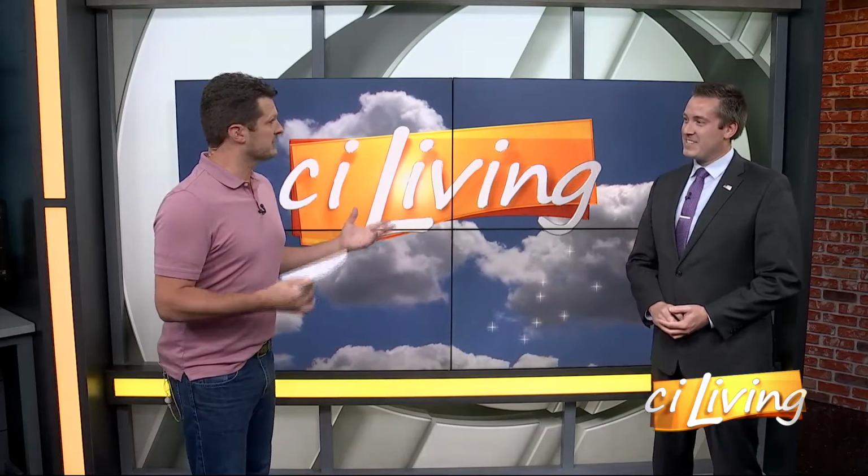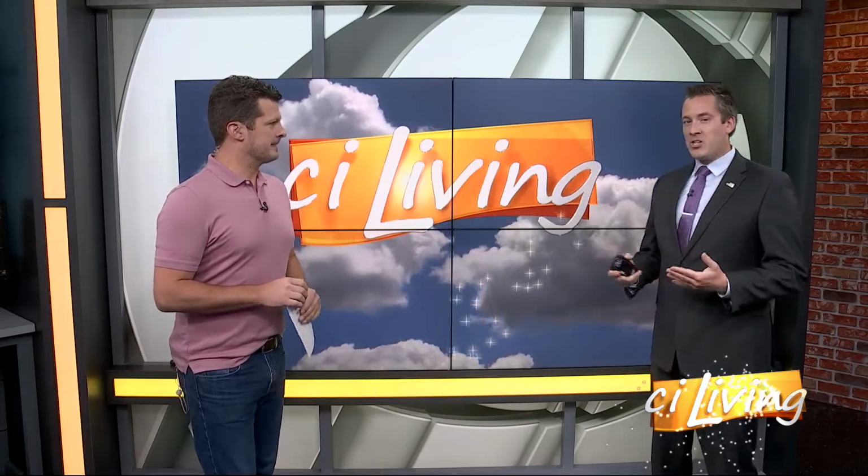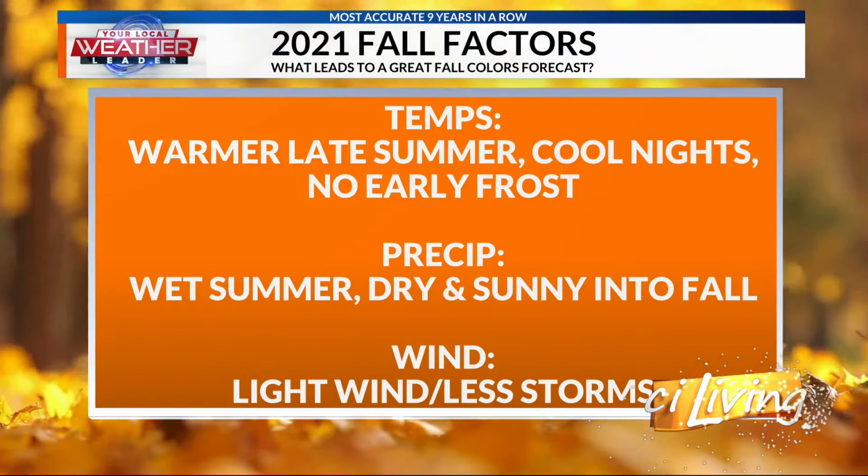But so what does this warm weather do to the actual trees and foliage and all that kind of stuff? So technically, it actually is okay to a certain extent. If we can pull up our graphics, what we're going to talk about here is what we actually need for the right ingredients. And we need to have a warmer late summer, which is what it was, but we don't have cool nights.